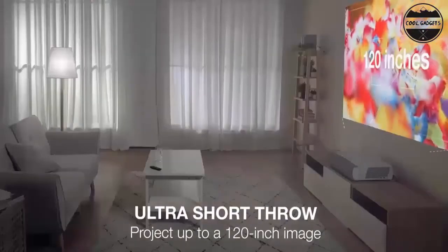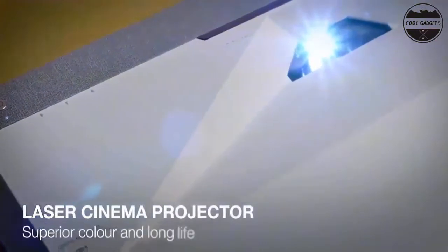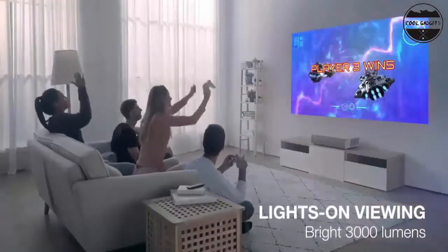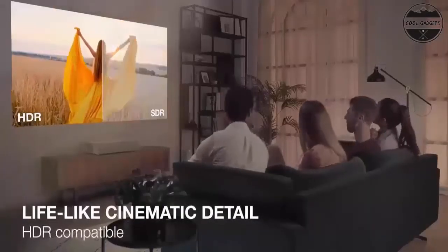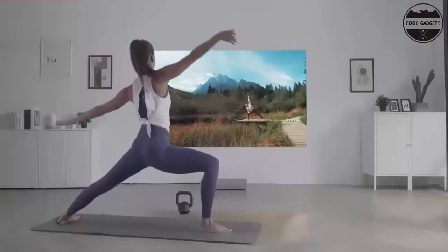Laser technology delivers outstanding brightness up to 30,000 hours of light source life that maintains stunning image quality throughout its lifespan. 3,000 lumens of brightness enable lights on viewing in a variety of rooms, any time of day. Ultra short throw. The CinemaX P2 space-saving, ultra short throw design provides convenient placement for a huge screen experience image from only inches away. Easy image setup. Using Optoma's Smart Fit app, ensure easy place and play using your smartphone. The auto geometry correction system allows hassle-free image alignment.